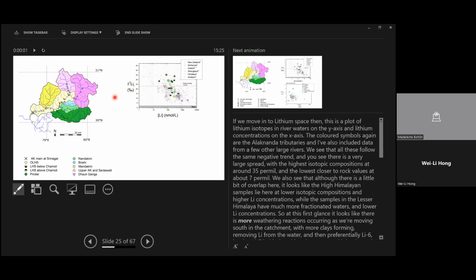Okay, more and more clay formation, the more south we go. Obviously, you want to have a look at how your sediments vary, so how your bedrock is varying.